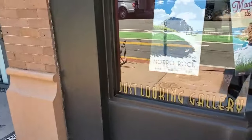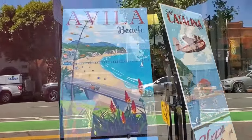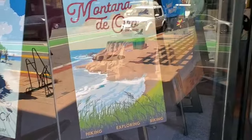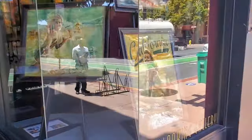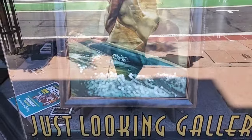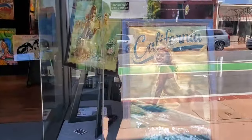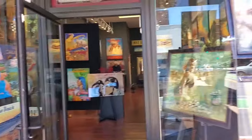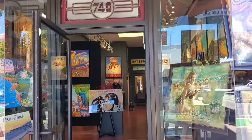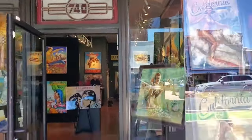And we have some cool travel poster style art here. He's been making travel posters and art. Pin-up art here. Pin-up. Cool looking shop. Looks like fun. I like it a lot.